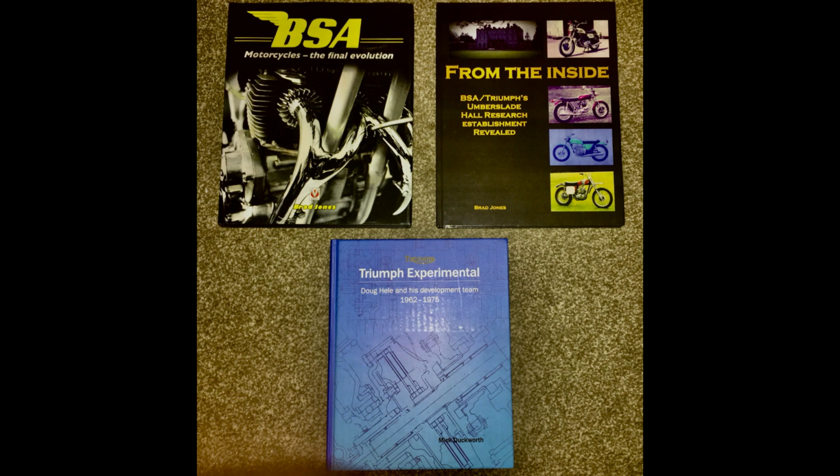Following the tests and assessment of the prototype, Doug Heel and Bert Hopwood were persuaded to accept the design as a foundation for a new model, but this was on the understanding that there would need to be extensive redesign of most of the components, and this they began in earnest in 1968.